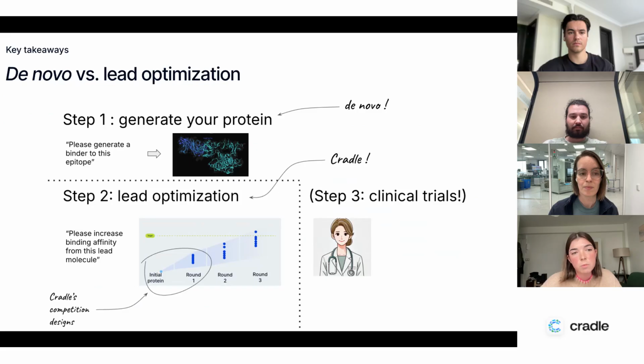However, this is a good moment also to talk about the difference between de novo and lead optimization. These are two different problems. Usually lead optimization actually comes after de novo. So generally, when you're designing a therapeutic, for example, the first step would be to generate your protein. So please generate a binder to this epitope. In this case, please generate a binder to EGFR.